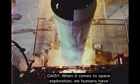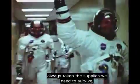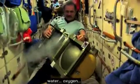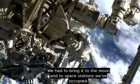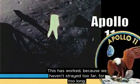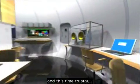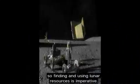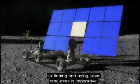When it comes to space exploration, we humans have always taken the supplies we need to survive. Water, oxygen. We had to bring it to the moon and to space stations we've occupied. This has worked because we haven't strayed too far for too long. But now, NASA is returning to the moon, and this time to stay. So finding and using lunar resources is imperative.